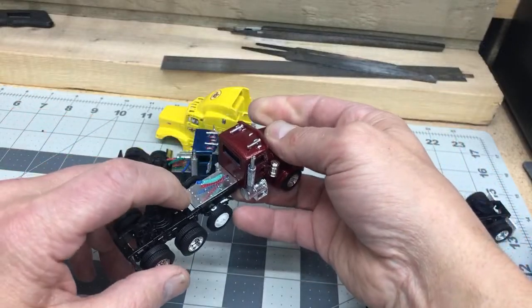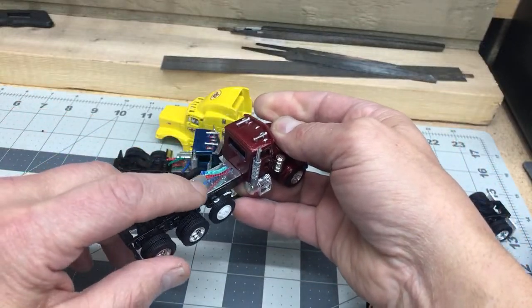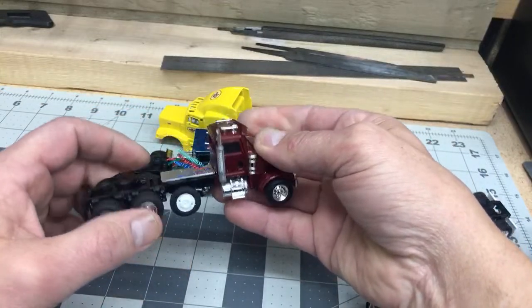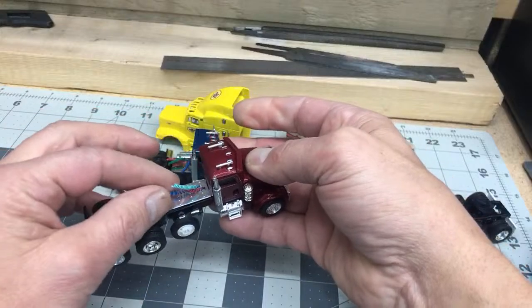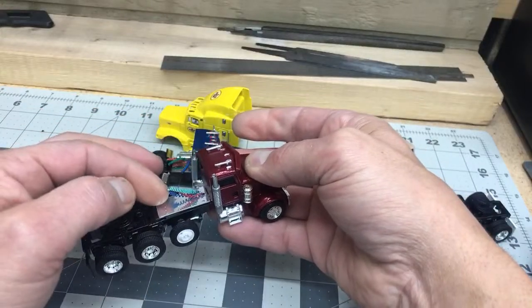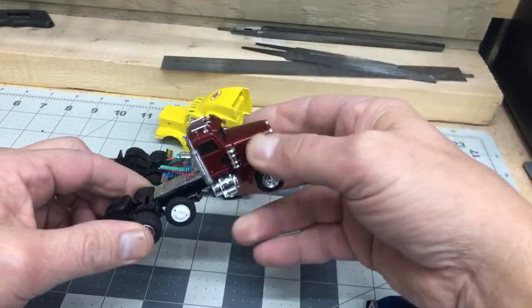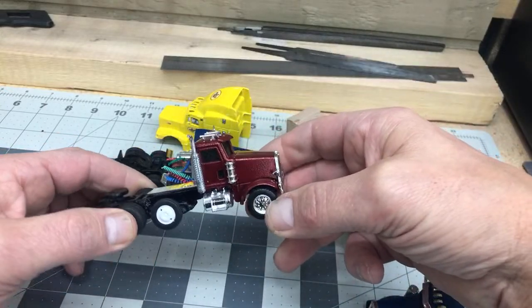Then I used a deck plate here to help give integrity to the whole frame and give it strength, and then drilled a hole in there and used some air lines, which came quite a bit longer than these shown. So I cut them in half and got two sets of air lines out of one. And that's how this one rolled.